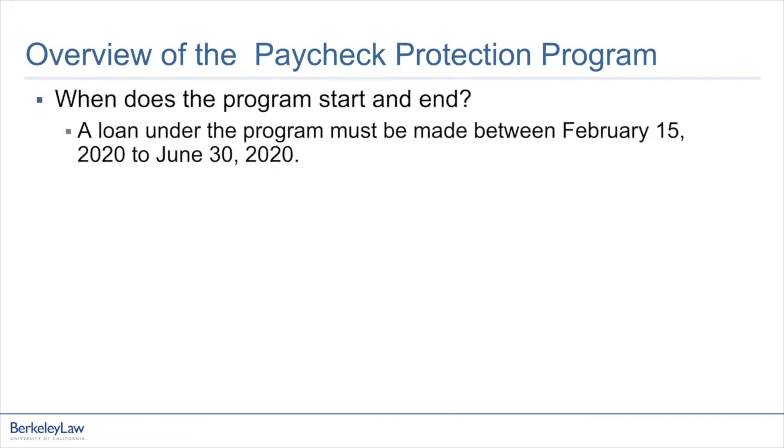First, when does the program start and end? Technically, a Paycheck Protection loan must be made between February 15th, 2020 and June 30th, 2020. As I'll discuss later, however, all of the loans will be originated by a network of SBA licensed lenders according to rules set forth by the Small Business Administration, or the SBA.